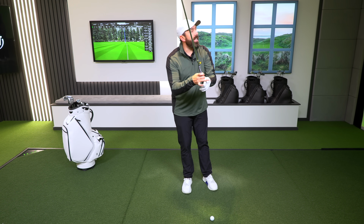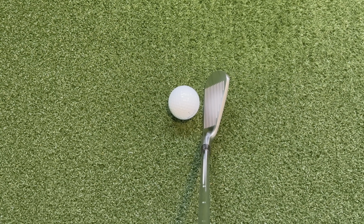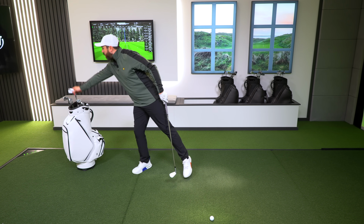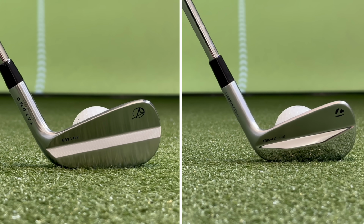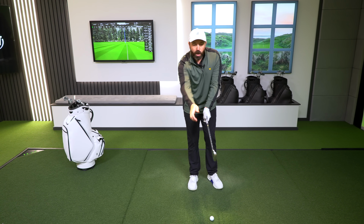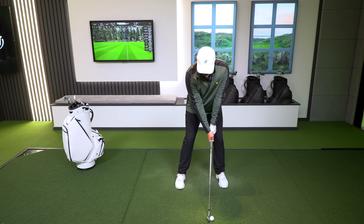Anyway, let's hit the Takomo. Behind the golf ball, it's ever so slightly chunkier on the top line, like a tiny bit chunkier. And even blade length, I think it's just a touch longer. So compared to Taylormade, it's a tiny bit thicker on that top line and a tiny bit longer blade length as well, which is good. Loft-wise, it's 34 degrees, so 1 degree stronger than the Taylormade. So we might see an extra 3 or 4 yards of distance.